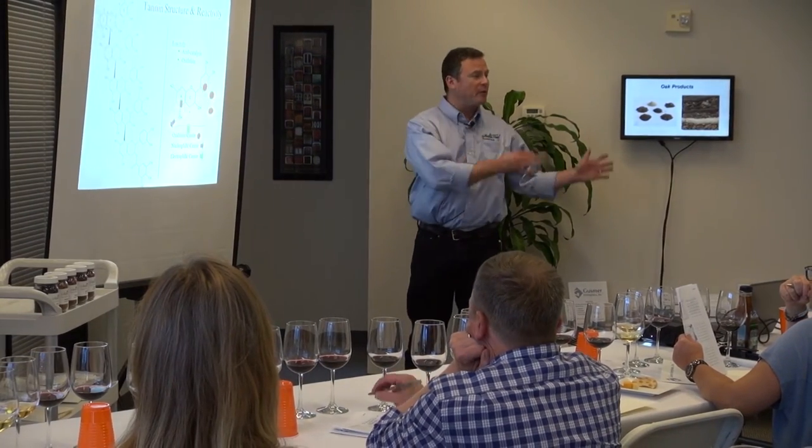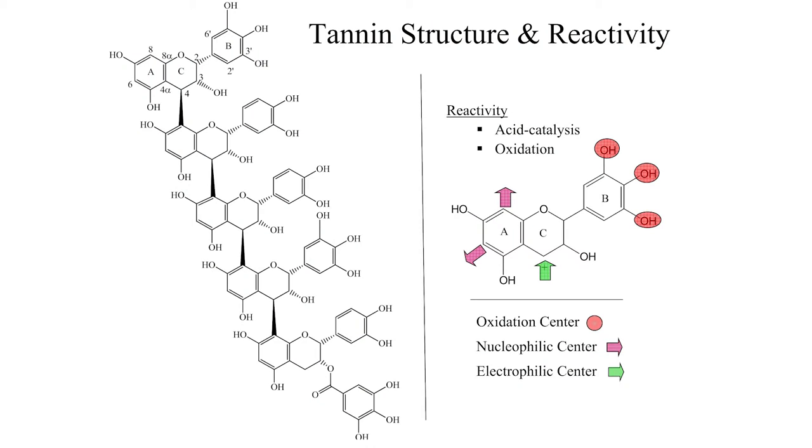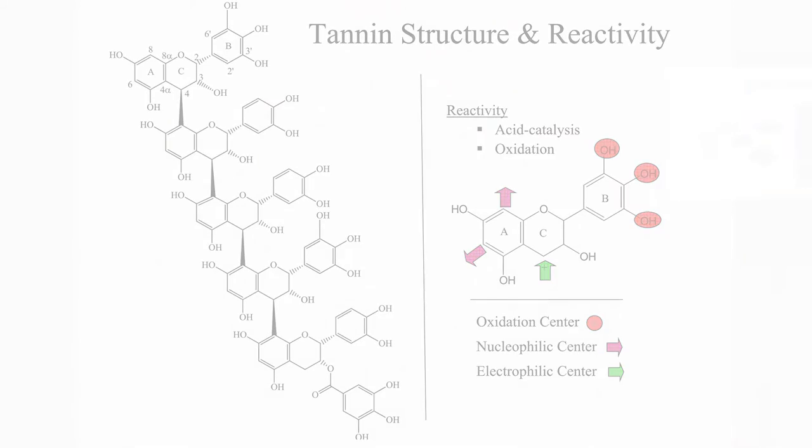So let's focus on the grape-based tannins and what we would want to do with the grape stuff. So here's our grape-based tannin. This A, B, and C thing is called a subunit, all right? It's a class of molecules called flavonoids. Have any of you heard of flavonoids? So there's different types of flavonoids. Anthocyanins are a flavonoid. Flavonols, flavanols, these tannins are flavonoids. And the thing that they all have in common is the same three-ring structure.